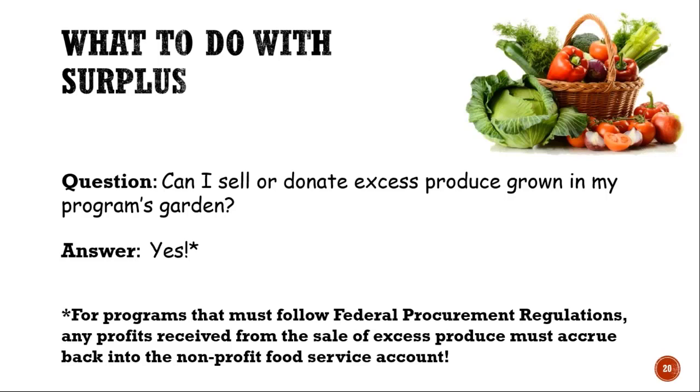For CACFP programs that do need to follow federal procurement rules, any money that you receive from the sale of your garden veggies would need to be put back into your nonprofit food service account. But if you do not have to follow federal purchasing rules, like daycare home providers, then you don't need to worry about where the profits are deposited.